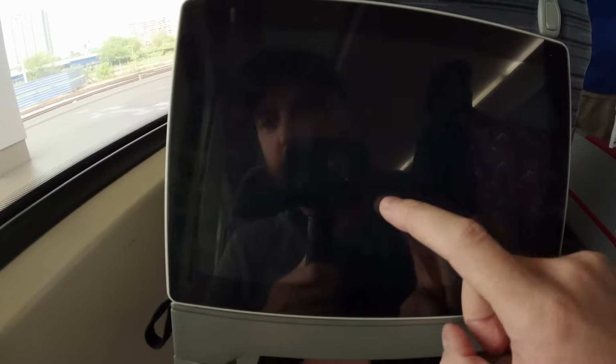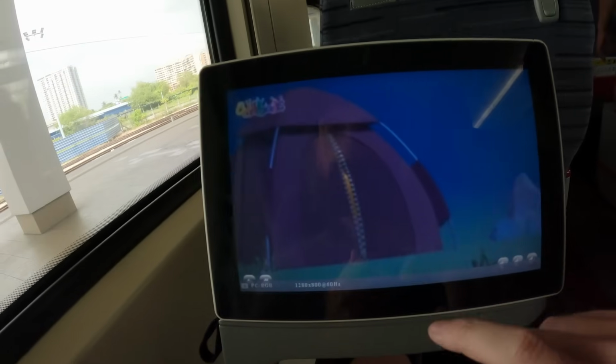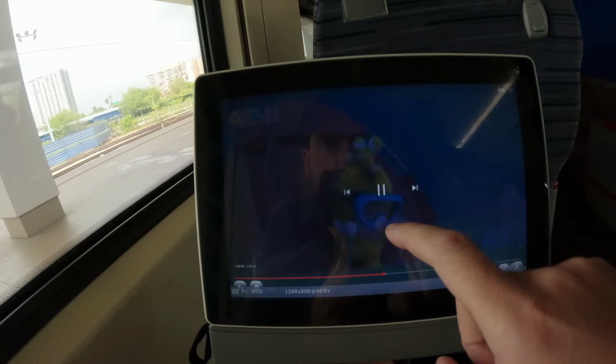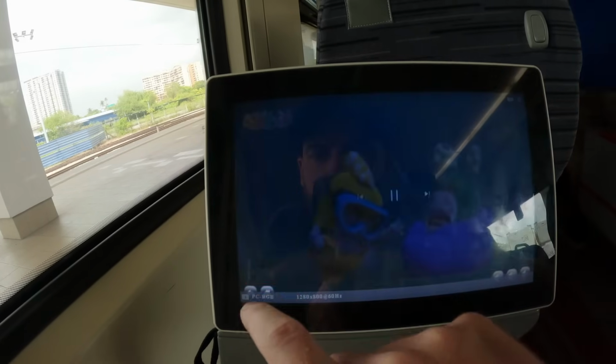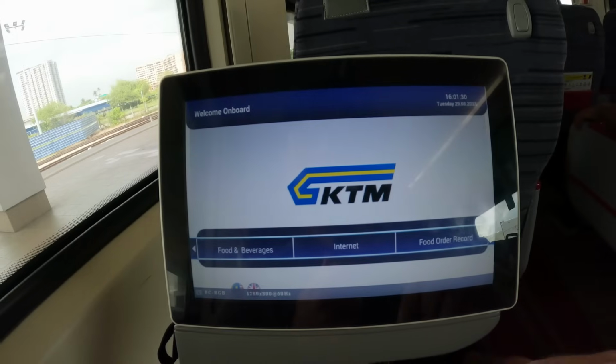Oh no, it's a screen. What is this? How does this work? Oh yeah, you need to turn it on here. There's a headphone connection. What do we have here? The minions. The quality is not that great, I would say, but let's see what we have. Ooh, this is like on a plane almost.